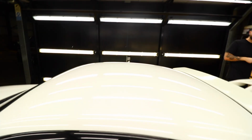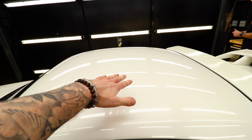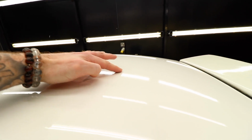So we've just clayed the top. I've never clayed before, so bear with me, but it feels a lot smoother. We're going to do a machine polish, I think, and it should pick up some of this, like here, I don't know if it will show on camera, there's a little spot here that's not too nice, but it should give it more shine is what he's saying. So, cool, let's crack on.